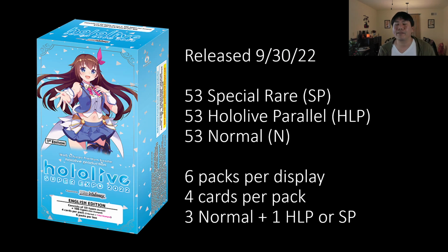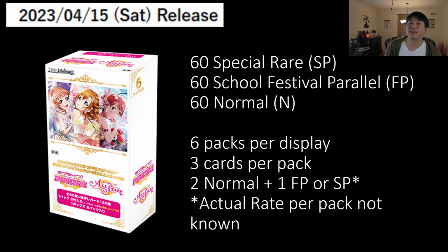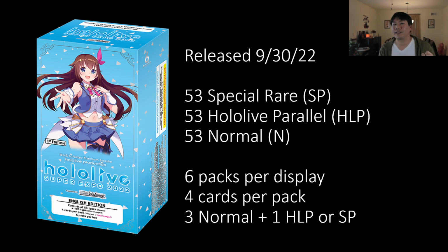So Hololive came out on the English side anyways, September 30th, 2022. This set had 53 of each type of card. Now, it had 6 packs per display and 4 cards per pack. So this one's 53, but 4 cards. And if you think about the Love Live I just showed you, you don't have to think, I'll just show you. There's 60 and there's only 3. We have 53 and 4. They're cutting back on the amount of cards, and I don't see where the discount is coming in.